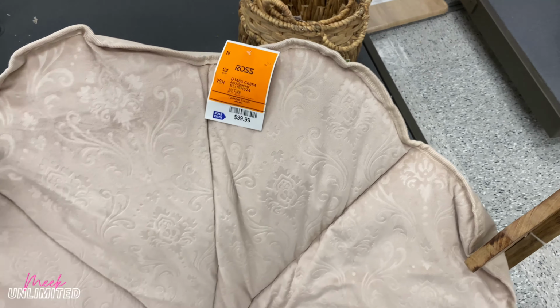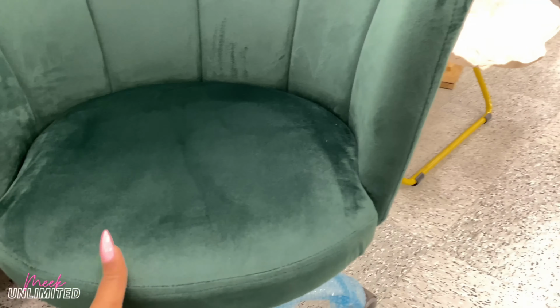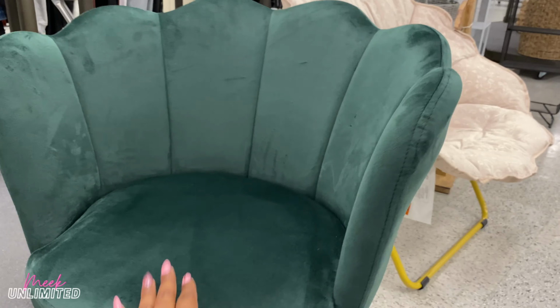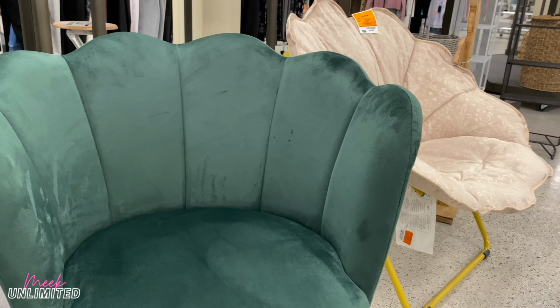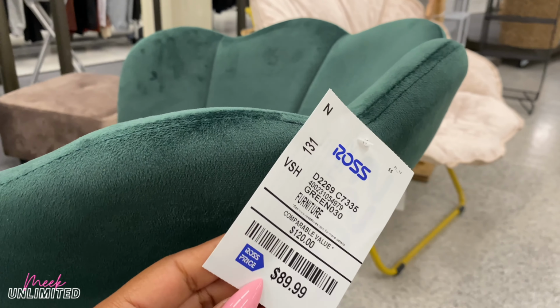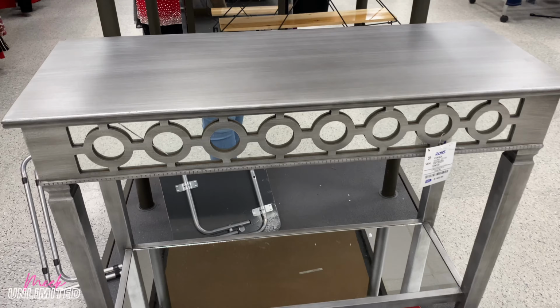Here's this chair. This is $40. Here's another chair. Like a shell, seashell. I think it's like the color of my chair in my office. It's a really pretty color. This is $89.99. Look at this entryway table.